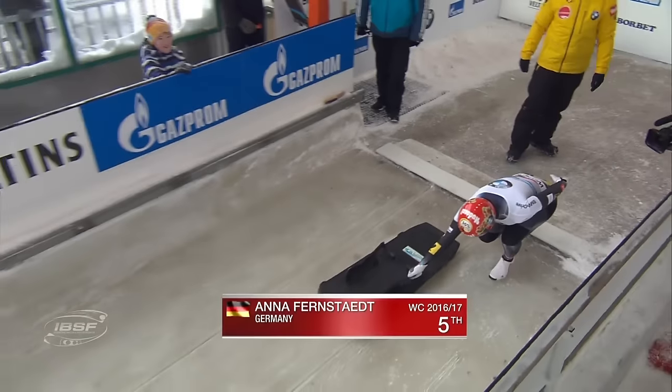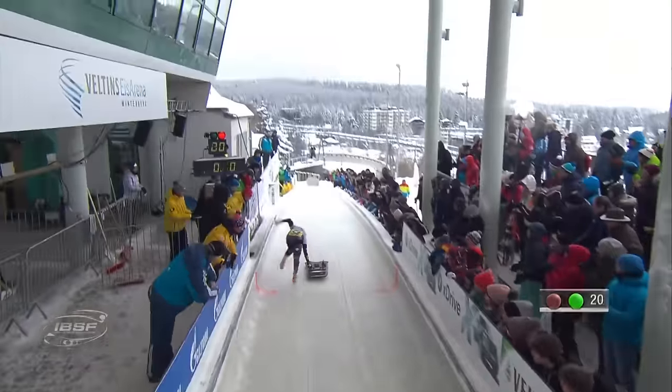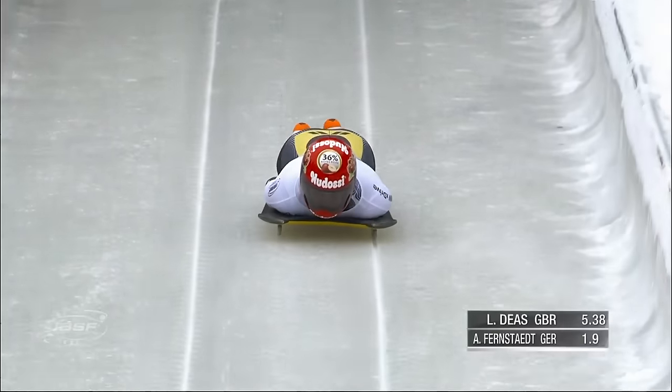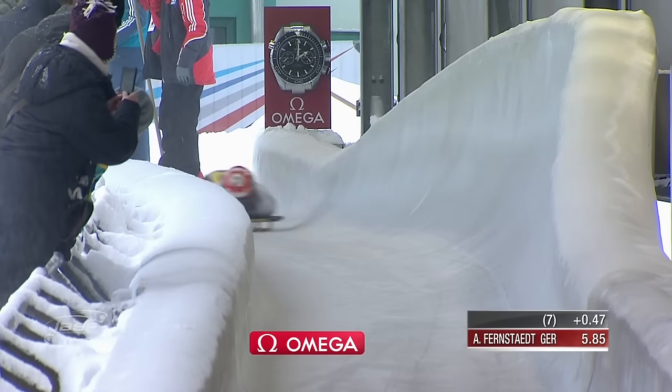Anna Fernstedt, the first of our German athletes. First World Cup season for this young Bavarian. We head her to her home track in a couple of weeks in Königssee. I think she'll be a lot happier when she's back home in Königssee.